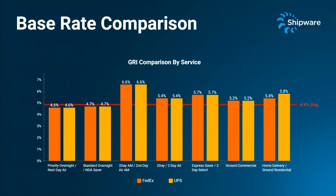So looking at the overall base rate comparison, it is really interesting. UPS and FedEx are in lockstep here, almost cell by cell. If you look at any one of these services from zones 2 through 8, 1 to 150 pounds, nearly every single one is the same. There are a few small basis point differences in a few sections, but at an overall view, not a whole lot to be said here.